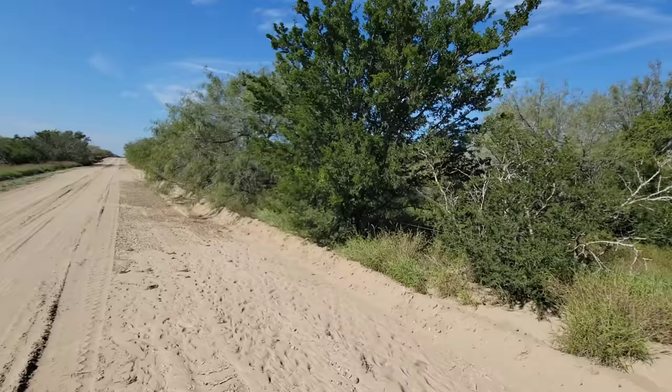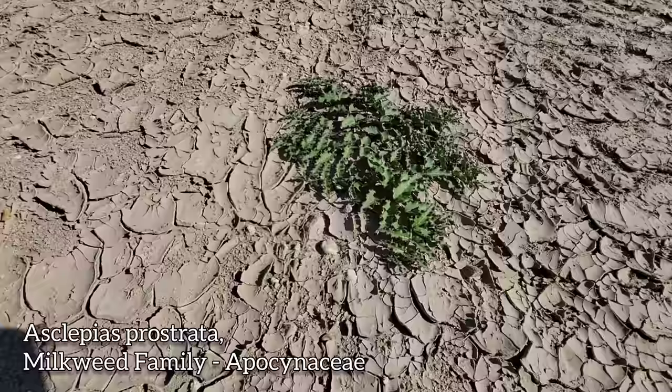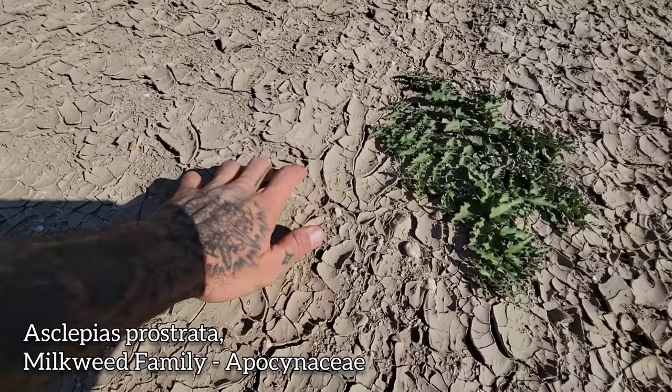Oh, yeah. There we go. There's another one just coming up right in the middle of the road. Right where there was some water accumulating, as you could tell from these little mud flakes. It's a goddamn big prostrata.